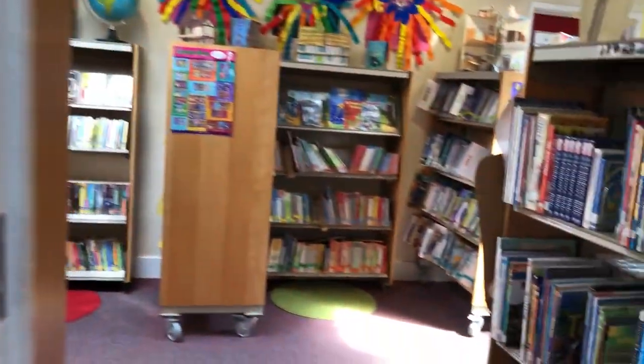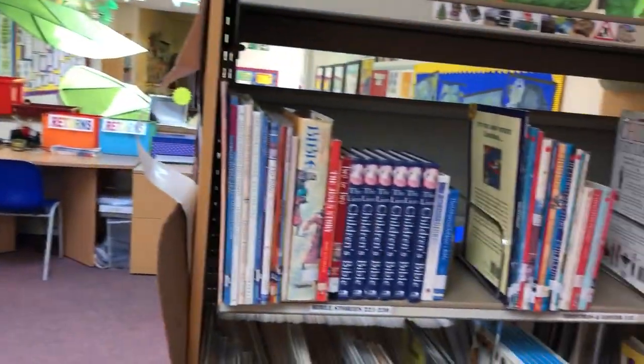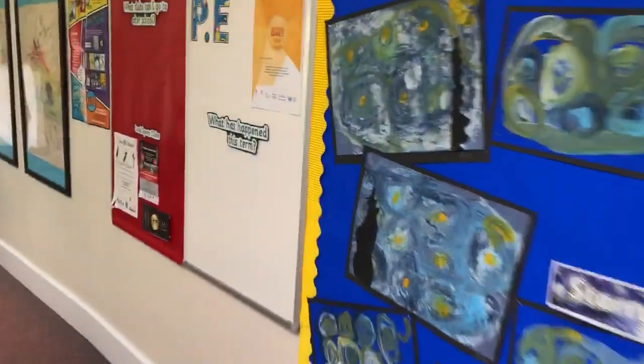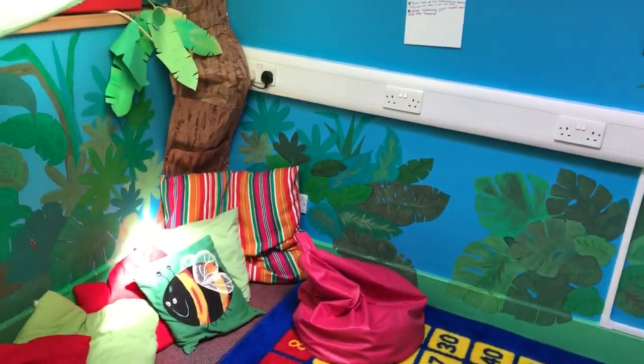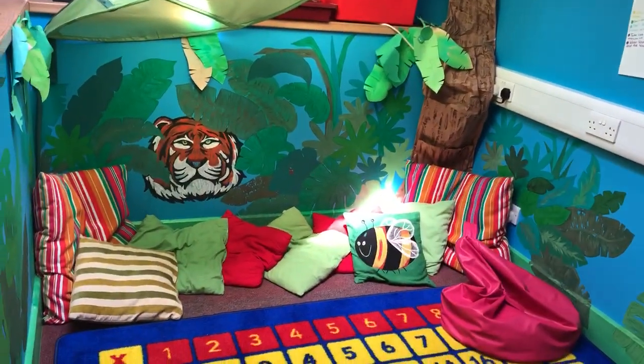Through the door and straight out into the library. Here there are lots of lovely books to choose from. You'll choose reading books to take home, but also some books for you to keep and have a read in school when it's reading time. We also have a lovely, cosy place to sit for some quiet reading.